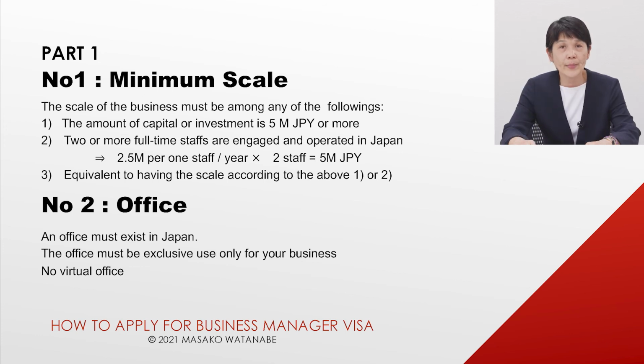One more core requirement for business manager is an office. You need to secure an office in Japan. Some say your business does not require any office, but it is a requirement. It is like you cannot drink alcohol when you are under 20. Then the next question should be, can I use my residence as an office? My answer is no, basically.